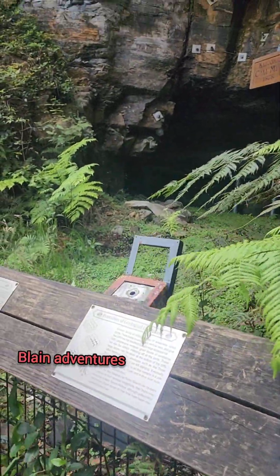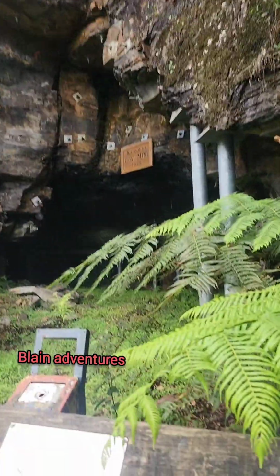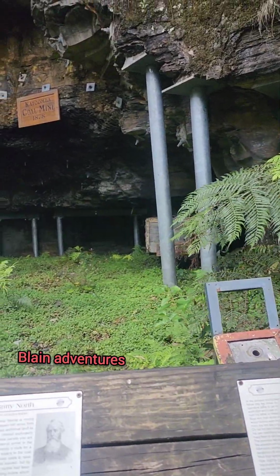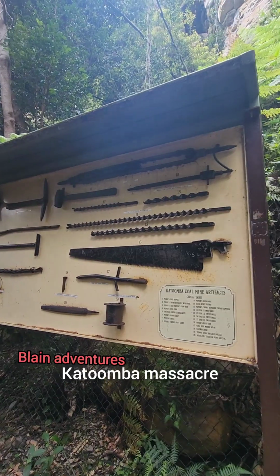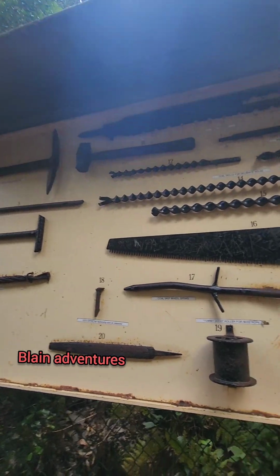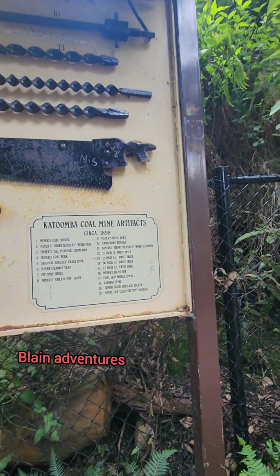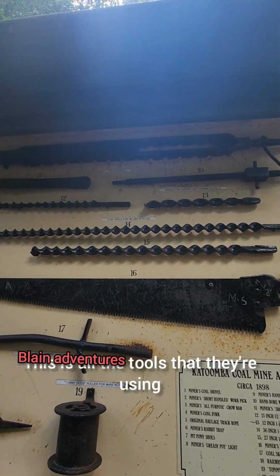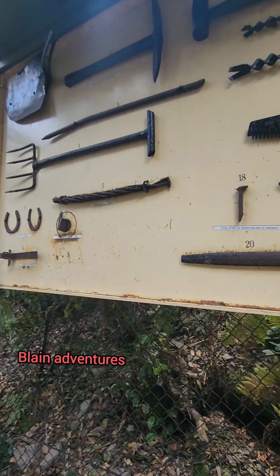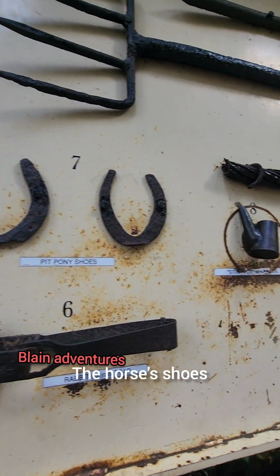See that? Whoa, look at under. Katoomba coal mine. So, this is all the tools that they're using. Wow, look at that. It's a pony. It's a pony shoes. The horse shoes.